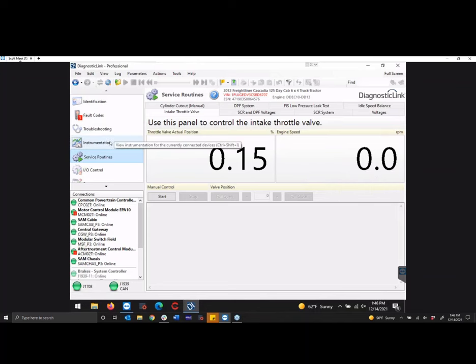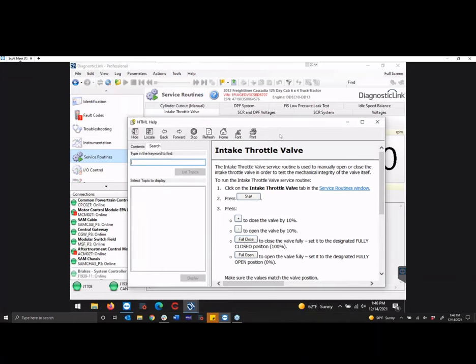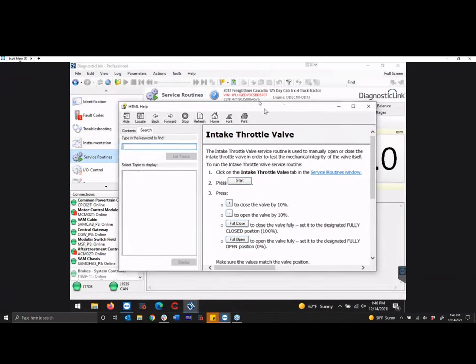Like, for an example, we went to instrumentation and we could see live data. Well, you go to service routines and you can see live data. Well, also under service routines, we can do an intake throttle valve test, but there's other places we can go to do tests like that. So when I click on intake throttle valve, it allows me to start a test. Let's click help for this view, and let's see what needs to happen in order for this test to run.